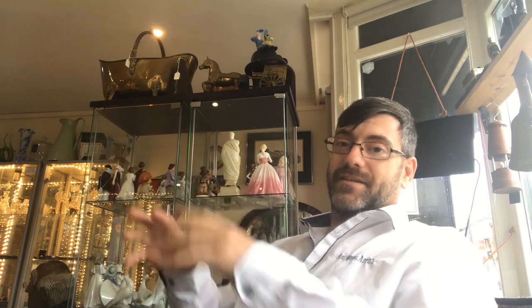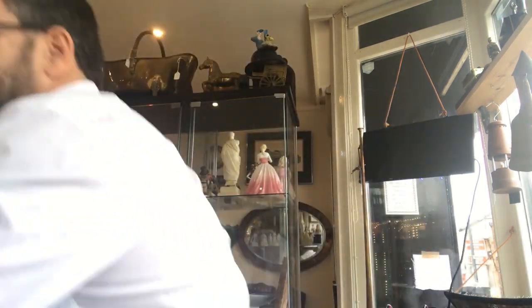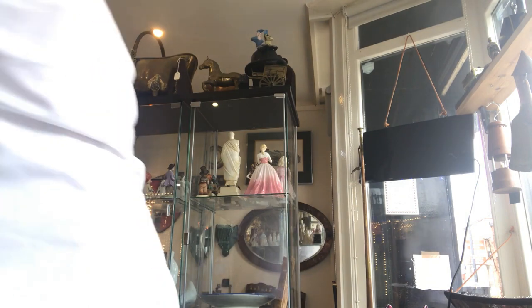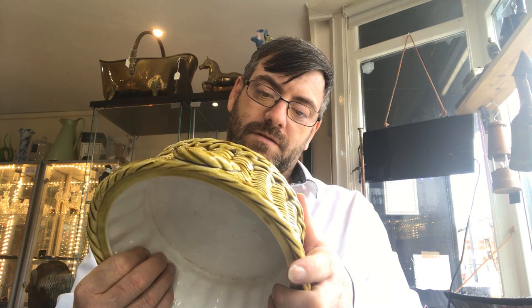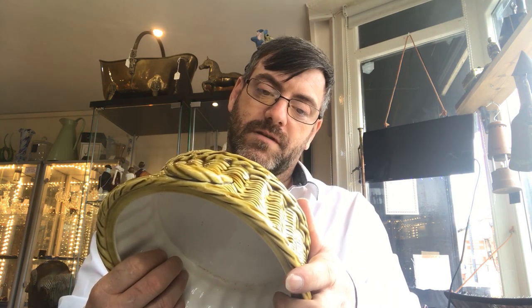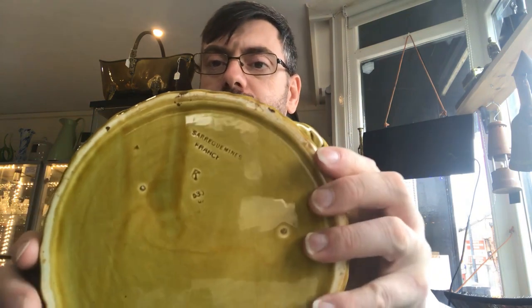So, that's the majority of my buys. I got two left. I was just going to say the star item, but I just seen another one I've missed. Bear with me a second. It's a little bit of French majolica. Little egg basket, I think. Nice colour in it. And it is a signed one. And we'll do some research on that in a minute. I'm not going to try and pronounce it. There we go.